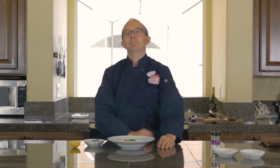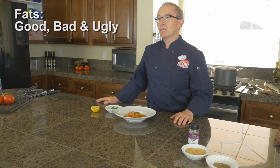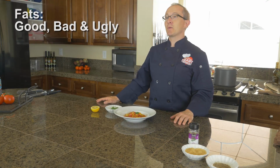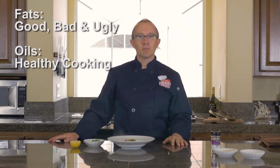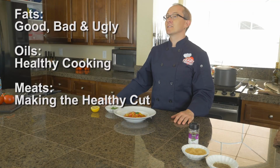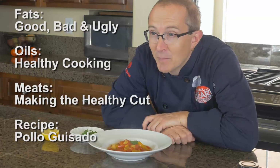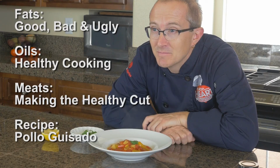So let's recap. What did we learn today? We've learned all the healthy fats there are, which ones are good, which ones are bad, and which ones are really bad. We learned about the good cooking oils, which ones are healthy for you. We talked about which meats make the cut, and we made a really good one-pot meal, pollo guisado.